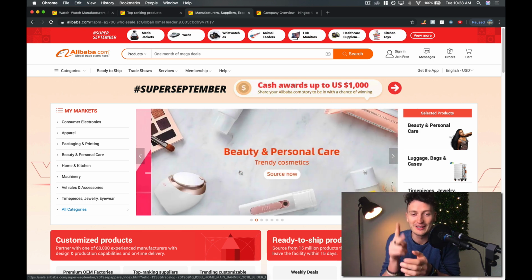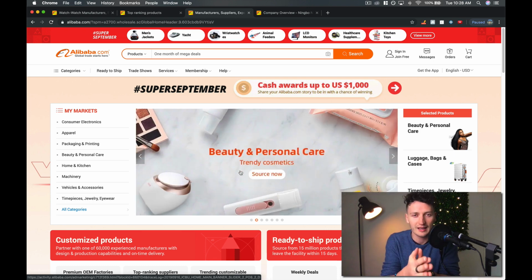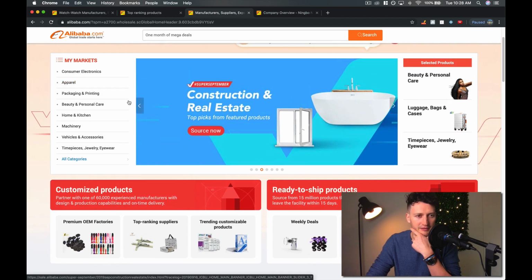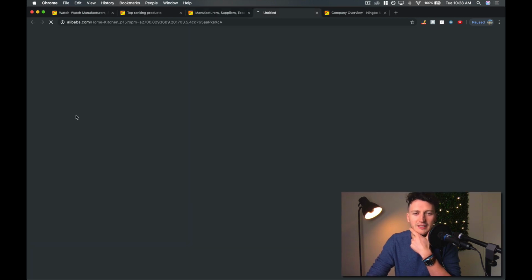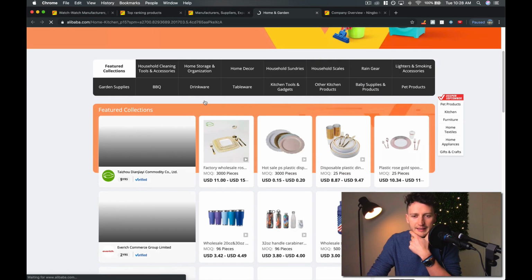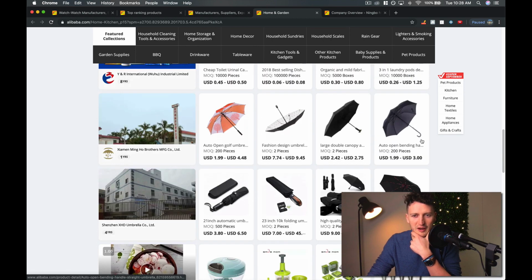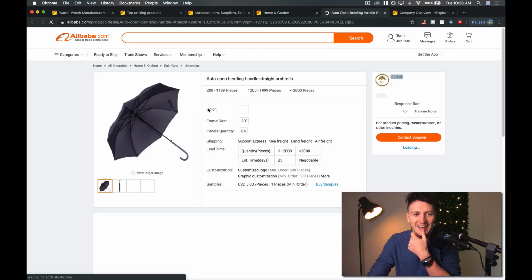Once you got that one squared away, tip number 2 is to make sure you act like a pro. Act a little bit bigger than you are, because the thing is, and we can go through and have some fun in here together and find some products. Let's go to home and kitchen. And let's say we wanted to get into the umbrella game.